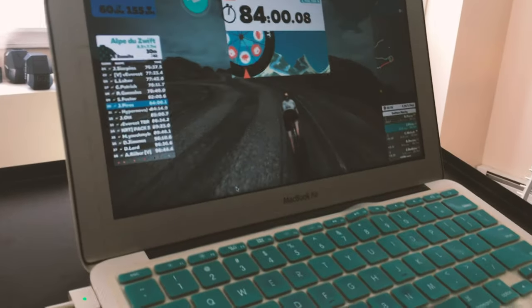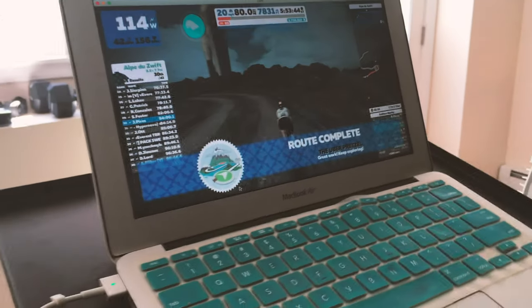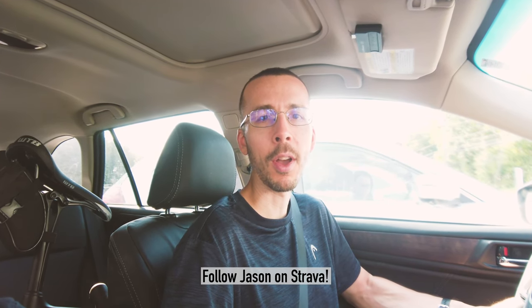I could have done a 100 miler on Zwift, but I would have had to do a route multiple times, because they don't have any 100 mile routes on there. So I just picked the longest one that they had, and it's not the same as doing the 100 miles that she just did. It was a shorter ride than that, but it was in the same spirit of just doing a long, brutal ride. So yeah, that's what I did yesterday.